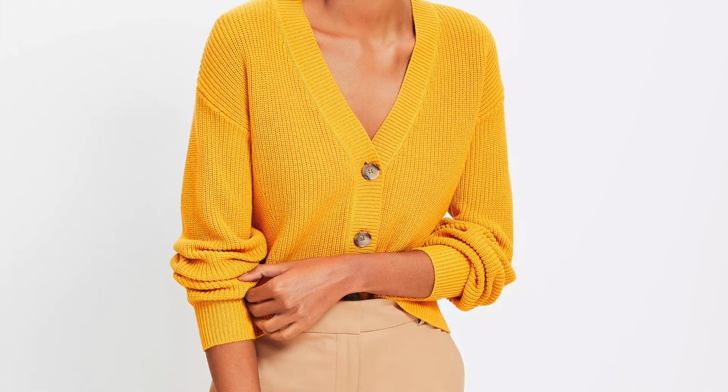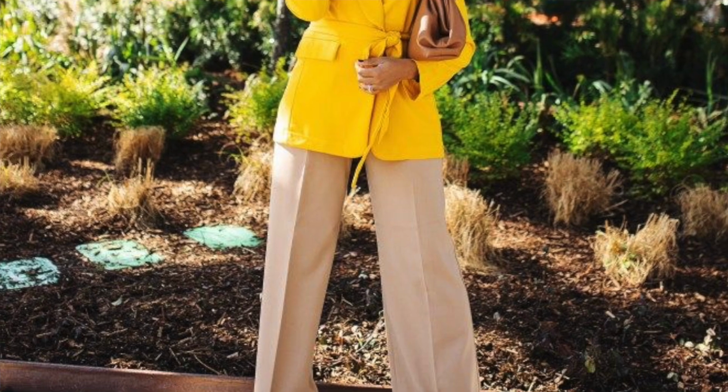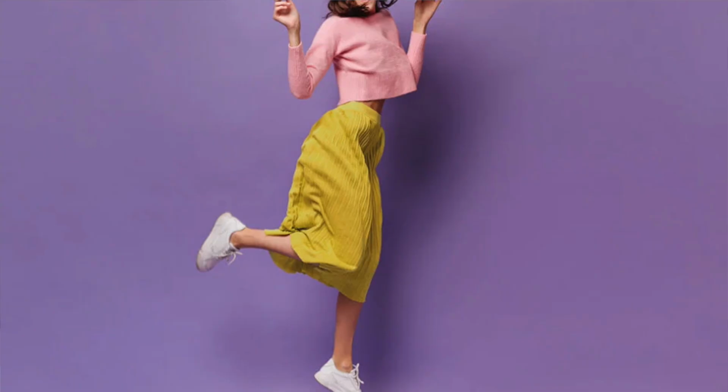Another combination that I recommend is yellow and camel, or like a yellow and a khaki color. It's also wonderful for the fall season, the summer season, the winter, honestly any season, this color combination is a hit.